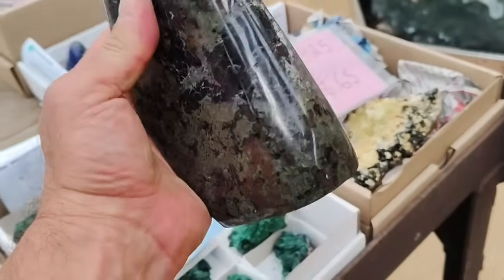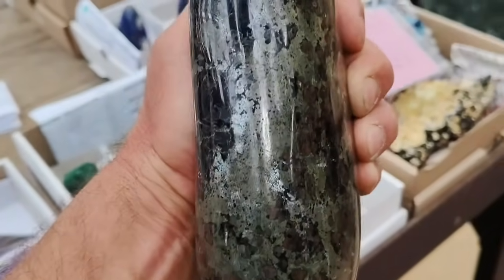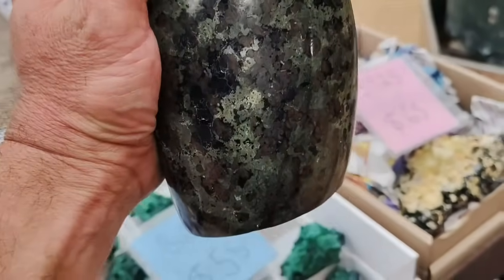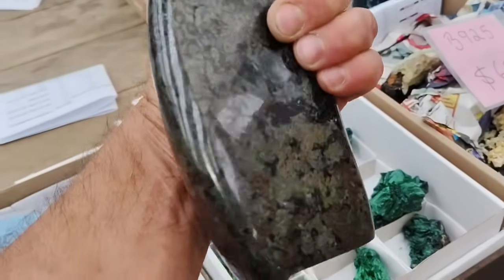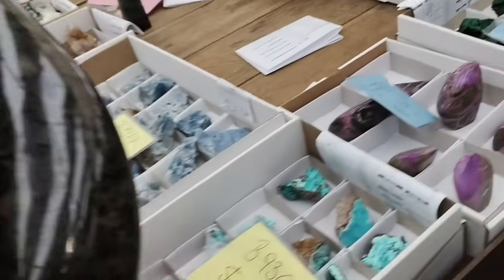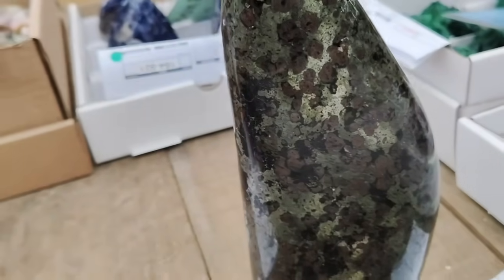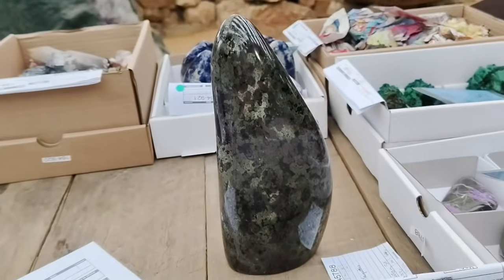But yeah, eclogite is quite famous for containing all kinds of items, including, well, the rarely diamonds. But yeah, this is quite special, quite rare, and that's the first time I'm coming into contact with it. Happy days. So this little tower here, or standing freeform, weighs 1.615 kilograms. That's eclogite for you, and it's going to cost $59. That is flat 40.